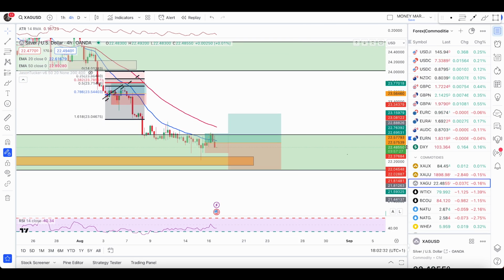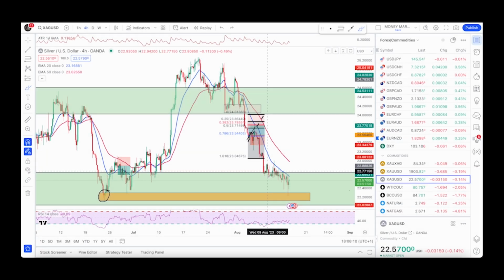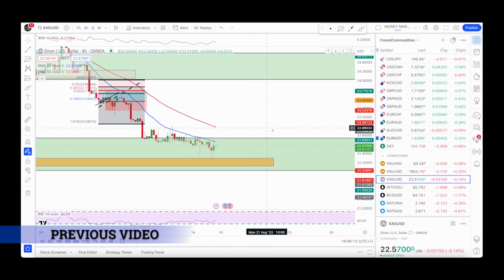Next one, we have silver. As mentioned yesterday, I've said that we can expect a push up from here, looking at the entry condition. Let me show you what I said in my last video so that we can connect the dots.